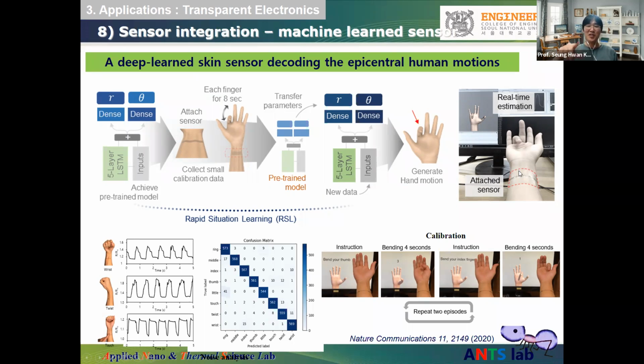But if you just look at it, you cannot see the difference. By using machine learning, it can differentiate whether the signal came from this finger or this finger or this finger. Without machine learning, we cannot do this kind of function.